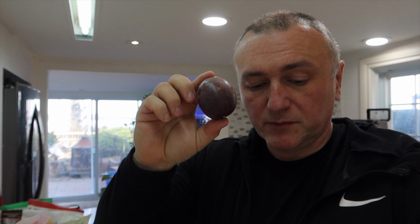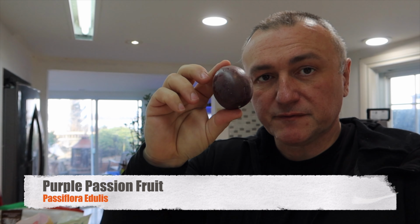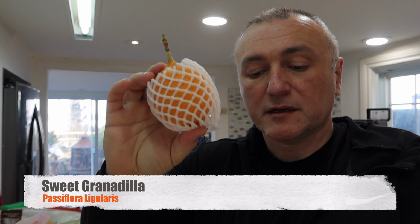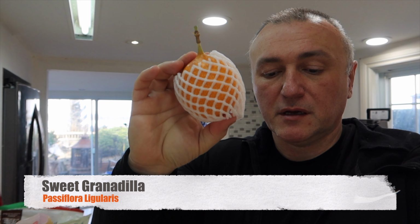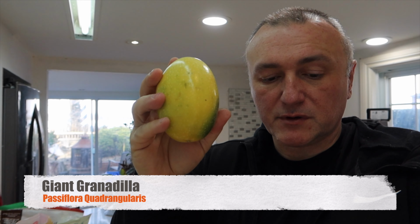This one, the purple one, is called Passiflora edulis, purple passion fruit. The second one, the orange one, is called sweet granadilla. That's another name for passion fruit, granadilla. So this is Passiflora ligularis, sweet granadilla. And this one is called giant granadilla, Passiflora quadrangularis. So maybe what I'm going to do next is weigh these.